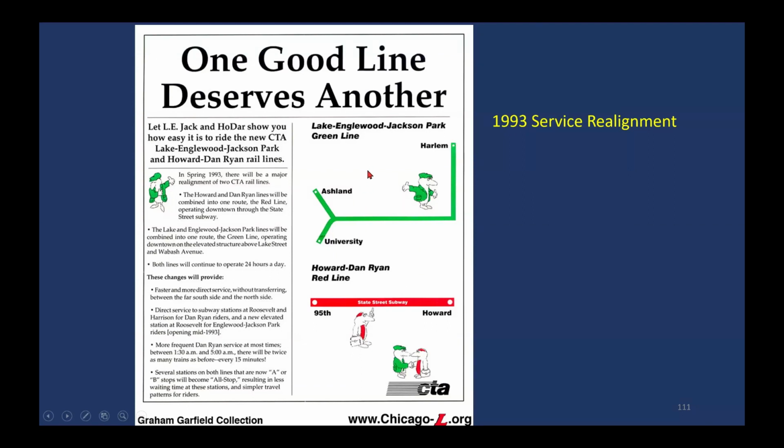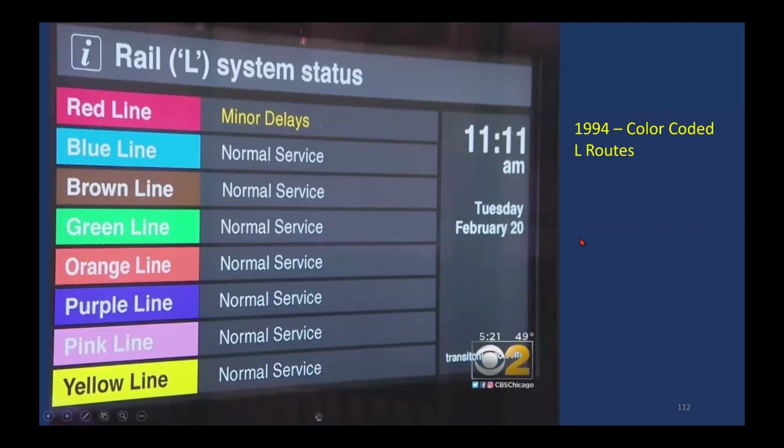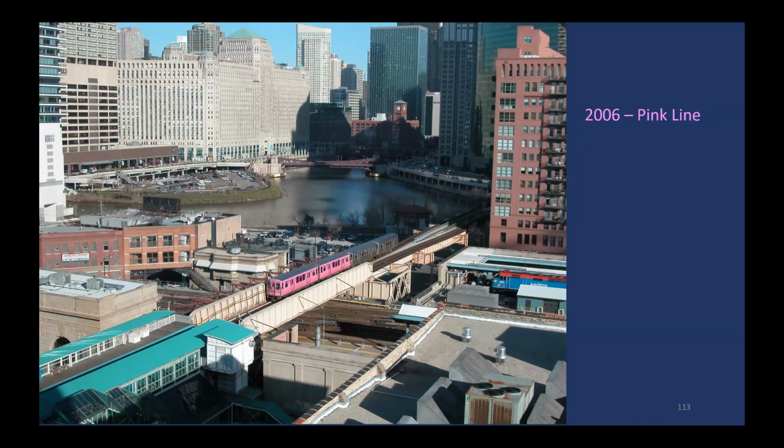So they flipped them in 1993, and they had these imaginary characters to introduce the service: L.E. Jack for Lake, Englewood, Jackson Park, and Hodar for the Howard Dan Ryan line. So they became lovable characters that are now largely forgotten in Chicago transit history, but they were there. So in 1994, we got the color-coded L routes. In 2006, the Pink Line was opened.